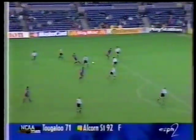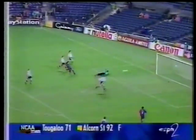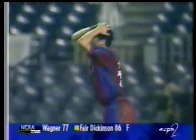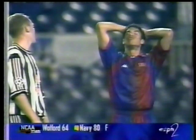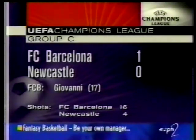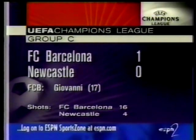So Louis van Gaal hasn't had too much to smile about since he joined Barcelona. Saw his side go very close in the second half to making it 2-0. Reiziger there with a shot that goes just wide. So Barcelona run out winners by 1-0 over Newcastle, their first win in this year's UEFA Champions League.